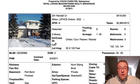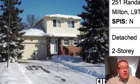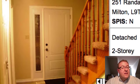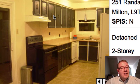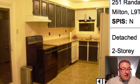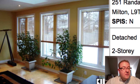Randall's next one, $419.5. Double car garage, nice part of Randall. Looks like it's on the good side of the street, backing onto other homes. The kitchen, they've done some work on the cabinets. I would have liked to see the dark stain happen in between there, so you didn't see any of the white in between. But it looks nice. They've got a little pendant light over the sink. Nice windows here. That's a great shot.